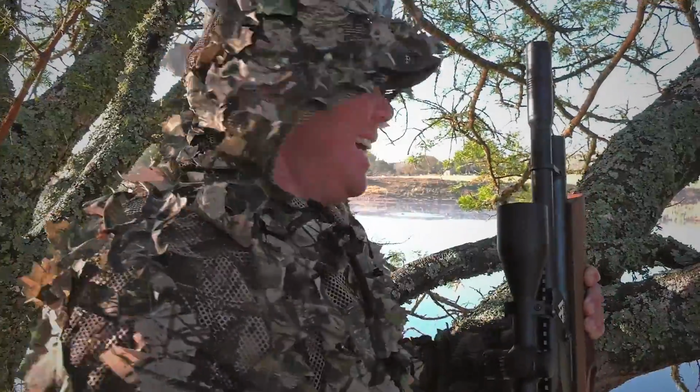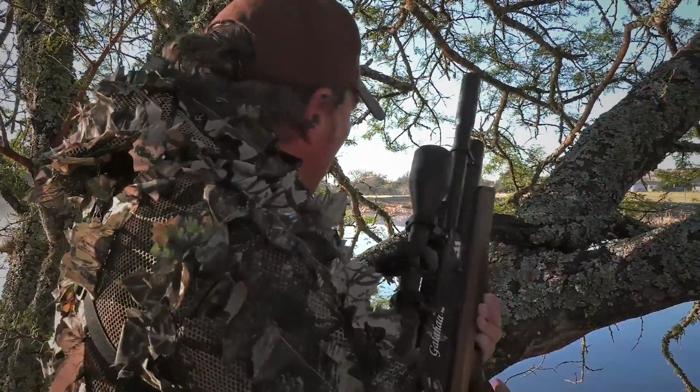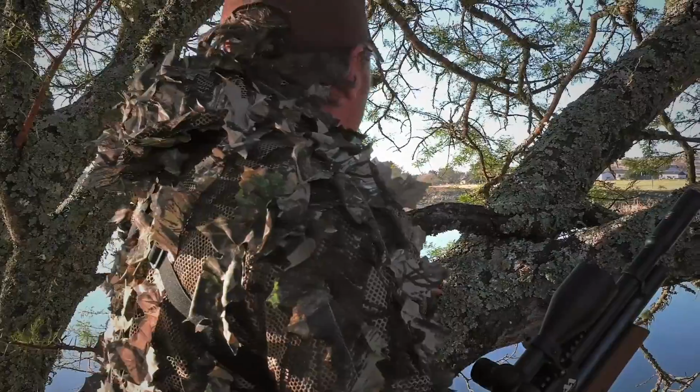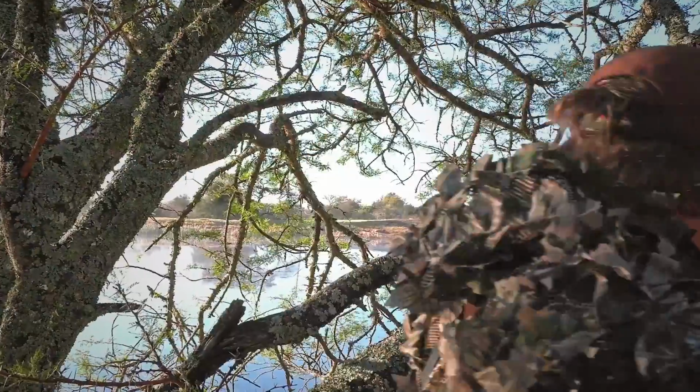Yes! Oh, that was awesome. Oh my goodness. Man, that was cool. That was a great stalk. I managed to come up over the bank, crawl along, just using this tree as cover. Boom. Man, that was an awesome stalk. Straight down. Let's go get him.